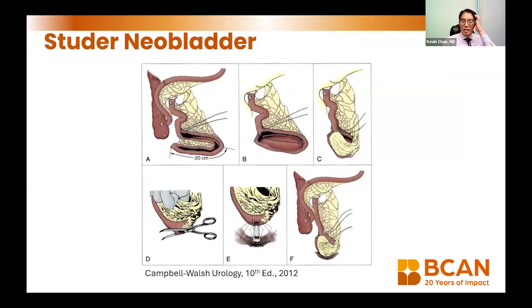And then there's the neobladder. We perform a Studer neobladder, but there's a number of different kinds of neobladders that are performed. The concept is the same. We use about 2 feet of intestine. We create a spherical reservoir. For the Studer, there's a little chimney that we hook the kidneys in, and we hook this spherical reservoir to the urethra so you can pee through the penis or the vagina again.